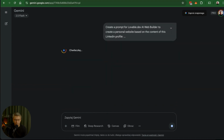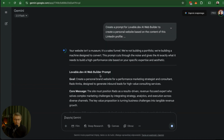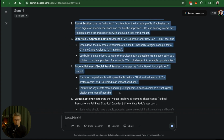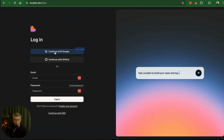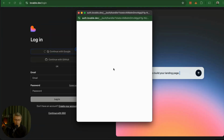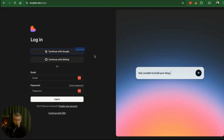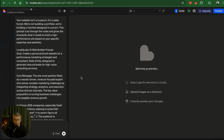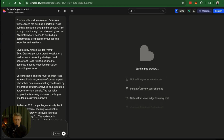Okay, and then we click go. As you can see, the prompt is already there. I just Command C to copy. Now we go to Lovable.dev. We sign in with Google, or GitHub if you already have an account. Okay, we just paste that text in, and the process has started.